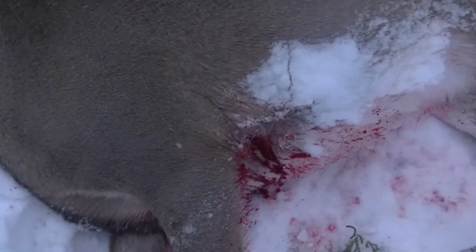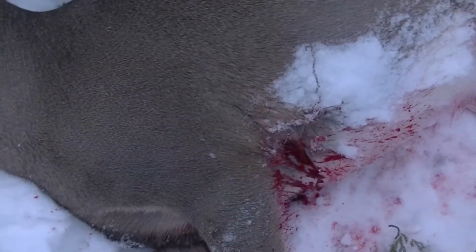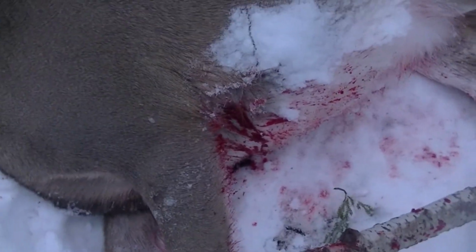Yep, you can see the exit right here low. So she was facing us. She was facing the other way. So this is definitely a really good hit. I wish I could have found the crossbow bolt. It had the aluminum on it, so that's a little expensive to lose. But we did have a really good hit.